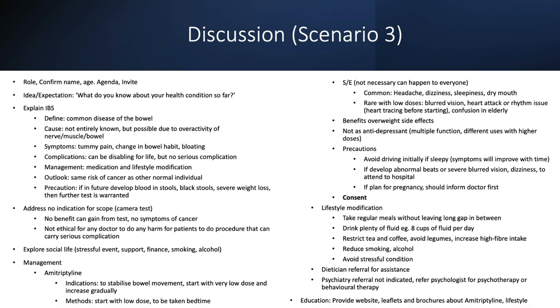And if the patient asks also, you shouldn't mention it. You need to refer to the psychiatric doctor, just in case, okay? And yes, you can mention education, leaflets, brochures, websites about this medication, and the hospital contact number as well, if unwell, things like that. Okay? Do you have any questions? No, for now. Thank you so much, doctor.